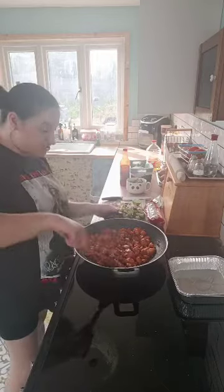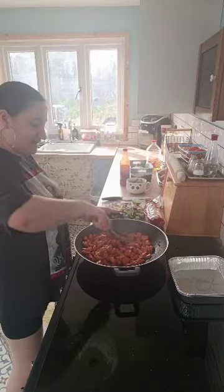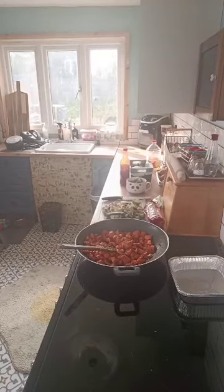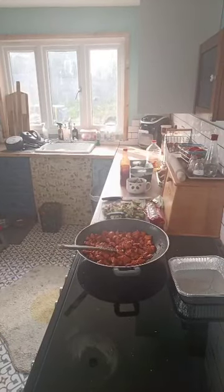Okay, so our chicken is all stir-fried. I'm going to get my pot out for my noodles. My big huge pot. I got this huge pot on offer for €20 because I was looking for a big pot for my pasta. So I got that. That'll go there. I'm going to fill the kettle.